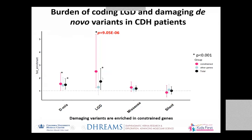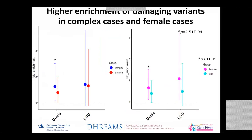And then in particular, if we look at the likely gene damaging, we see a much higher frequency, especially in this pink dot here for the genes that we call constrained genes. So we're starting to hone in on the signal. It's not telling us yet necessarily which gene within all of these is causing the problem, or which multiple of these we're going to be able to clear as CDH genes, but it's telling us that we're on the right trail.